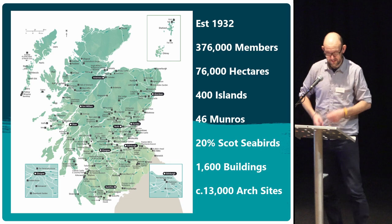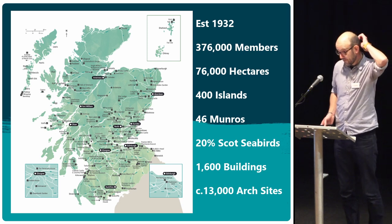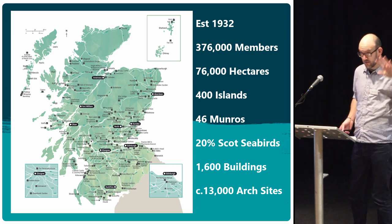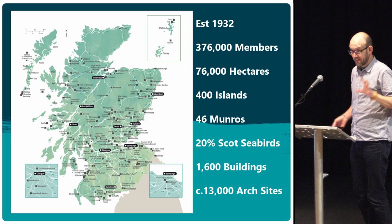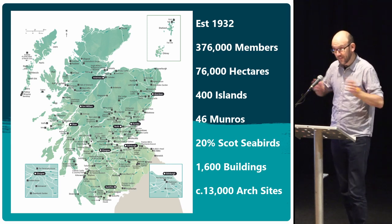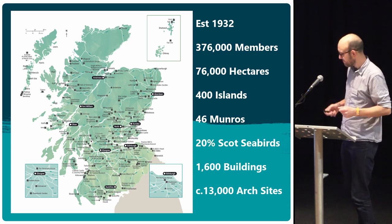National Trust for Scotland, Scotland's largest conservation charity. We've got an absolutely fascinating portfolio of archaeology sites ranging from the Mesolithic right through to World War II crash sites. And it's my pleasure to get to play with all of these sites, but it's also my pleasure to open them up and invite everybody else to come and play with these sites as well. So that's one of my aims for today.